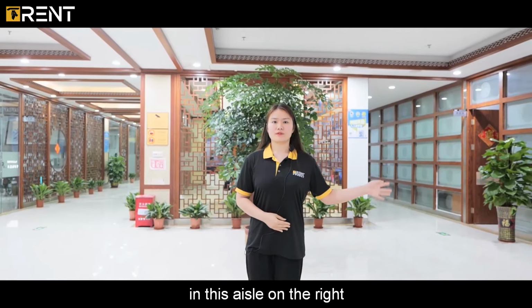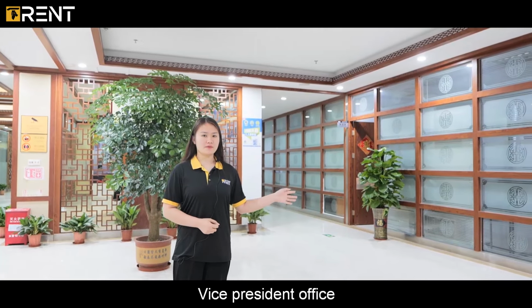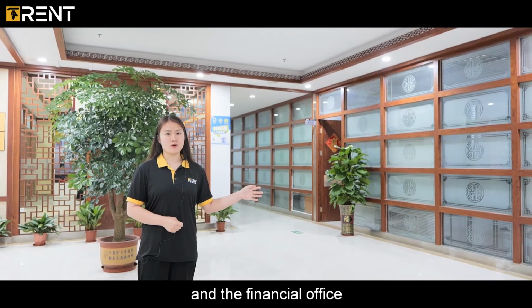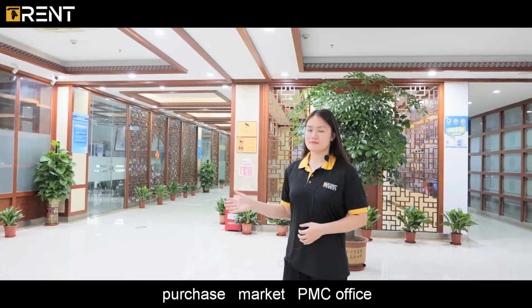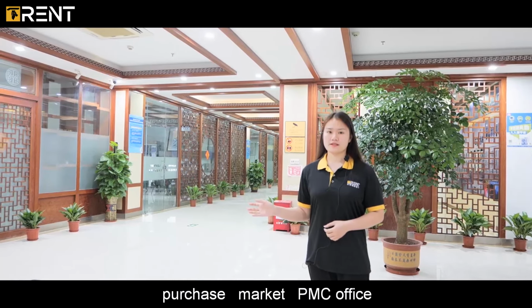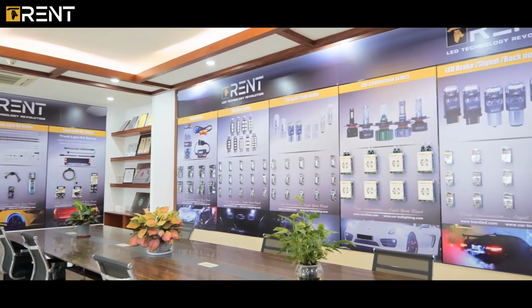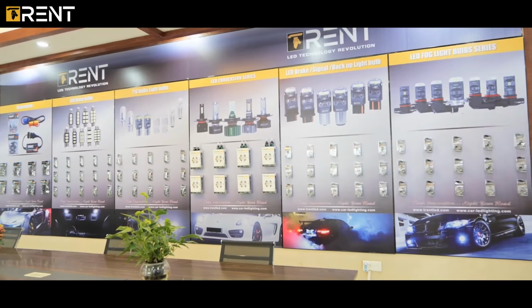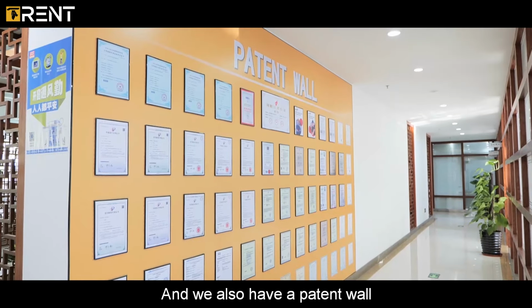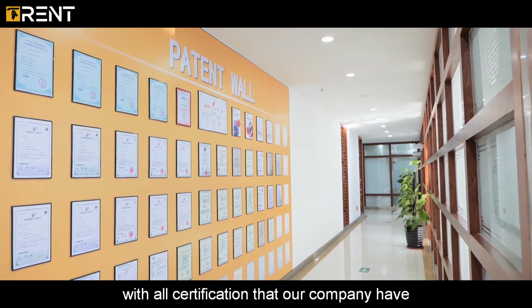As we can see, there are two aisles. In this aisle on the right is the R&D department, President Office, Vice President Office, and the Financial Office. In this aisle on the left is the Purchase, Market, PMC Office. The center is the sample room and the laboratory. And we also have a patent hall with all certifications that our company has.